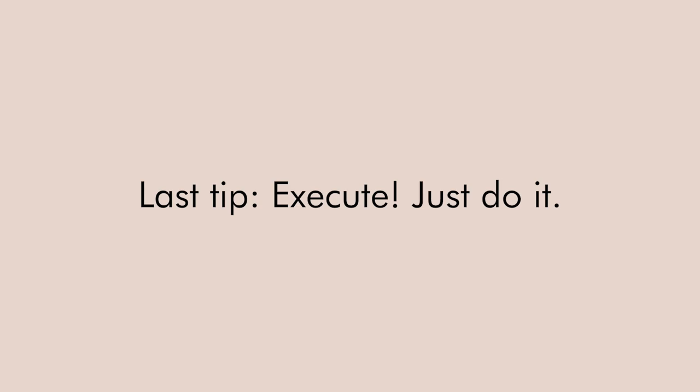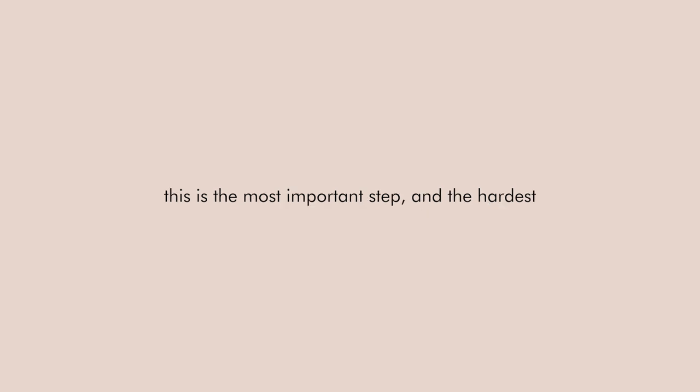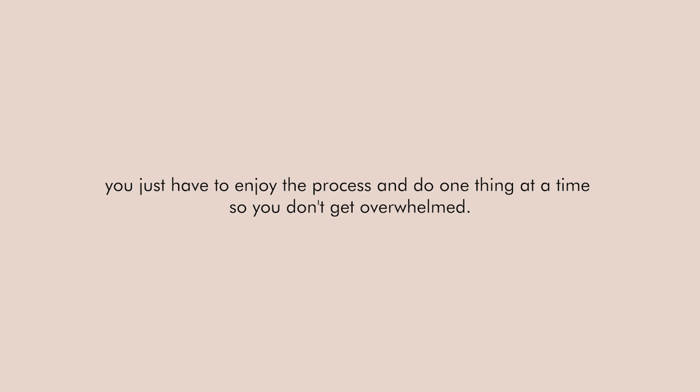My last tip is to just do it. After all the planning, designing, and budgeting, it's finally time to start the actual makeover. This is the most important step and the hardest. But you don't have to be scared. You just have to enjoy the process and do one thing at a time so you don't get overwhelmed.